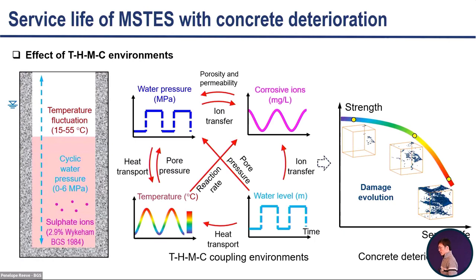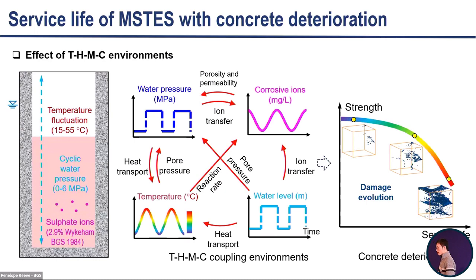For example, the water level change would affect the heat transport and ion migration, and the temperature fluctuation could accelerate the reaction rate of the corrosion process and also affect the water pressure. So this factor interaction would further accelerate the deterioration of the lining materials and also result in the reduction of the service life.